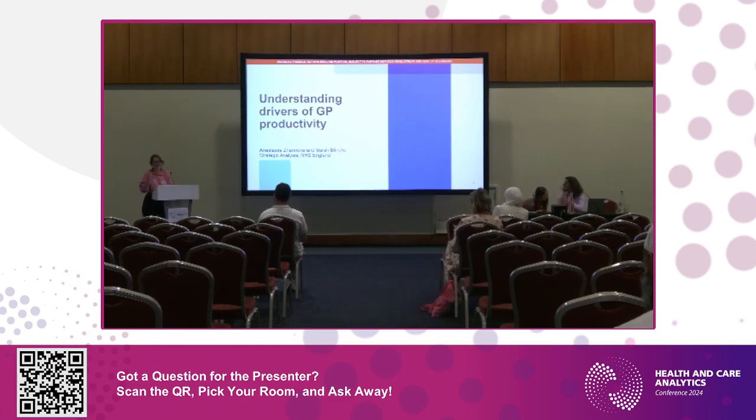Productivity, this cluster metric can be a nice part of some of the regression modeling as well. So definitely great to see all the GP work happening. As our title suggests, we're going to talk to you today about drivers of GP productivity.